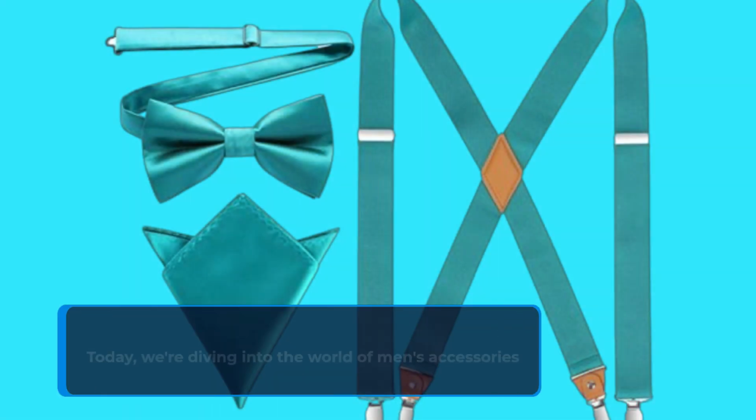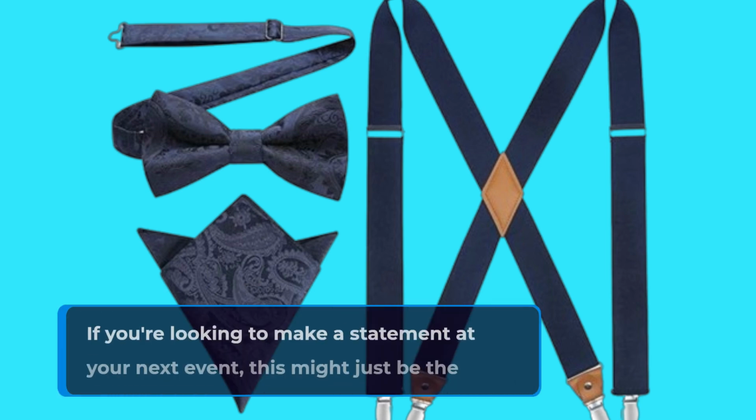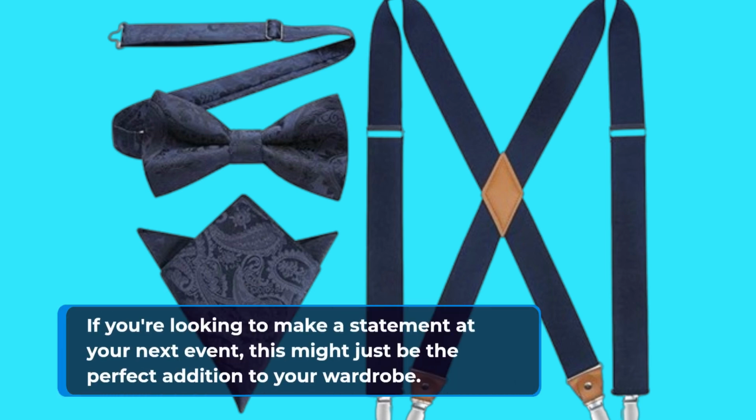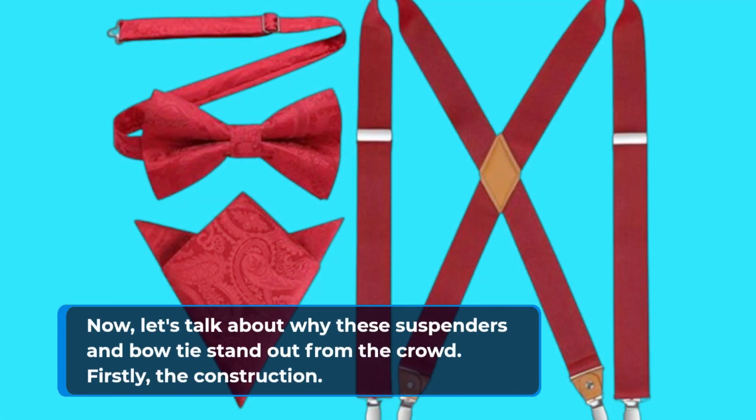Today, we're diving into the world of men's accessories with a product that's sure to turn heads. The HISDERN Men's Suspenders Bowtie Set in Hot Pink. If you're looking to make a statement at your next event, this might just be the perfect addition to your wardrobe. Now, let's talk about why these suspenders and bow tie stand out from the crowd.